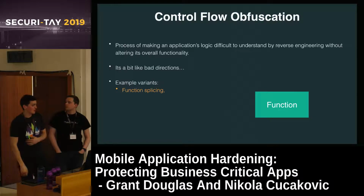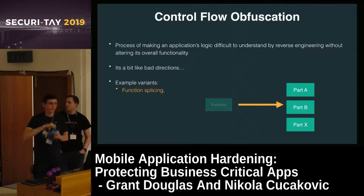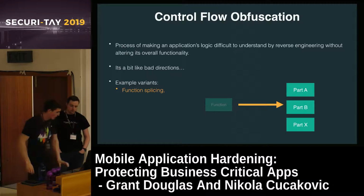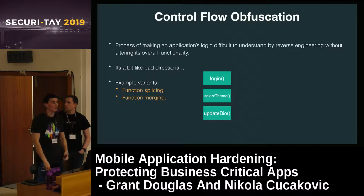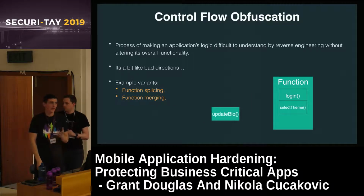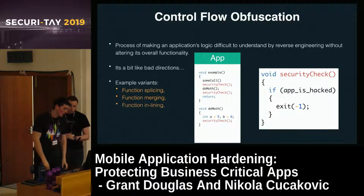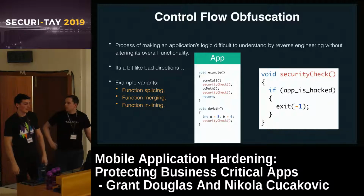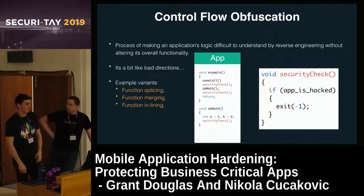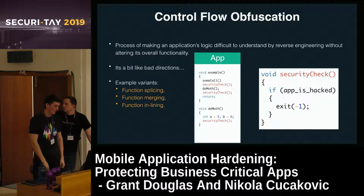Some example variants of control flow obfuscation: function splicing. So if you take one function, you can splice that into a series of smaller functions. Or you could do method merging, where you take a bunch of smaller functions and merge them into one big function. And that again makes it harder to understand what each individual function is doing. Or in particular, you could do method inlining. And method inlining is particularly important because you'll see later on in the presentation that this can have benefits as well, but we'll cover that a bit later on.